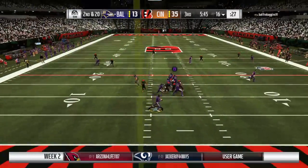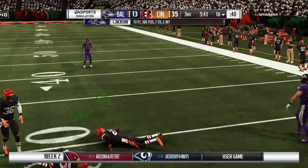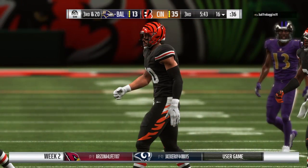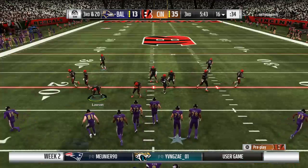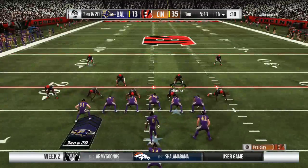Throwing is Jackson. And the hit jarred it loose. It's incomplete. We have not seen a whole lot of wide-open receivers. Everything seemingly has been contested. And that's another nice job there to force an incompletion.